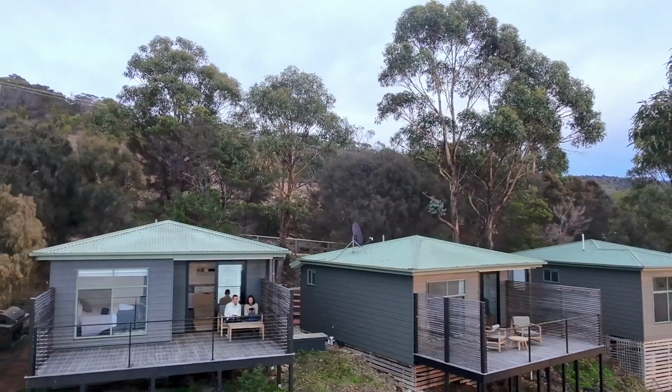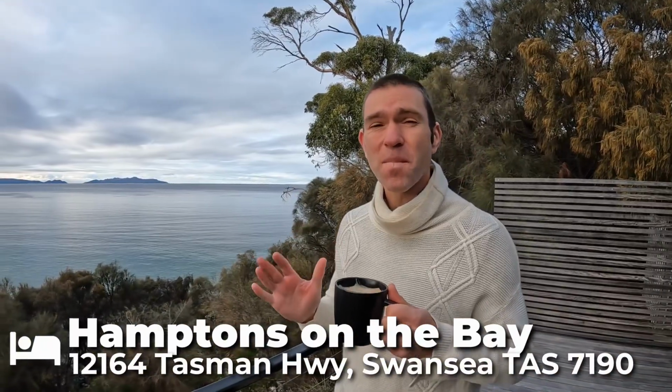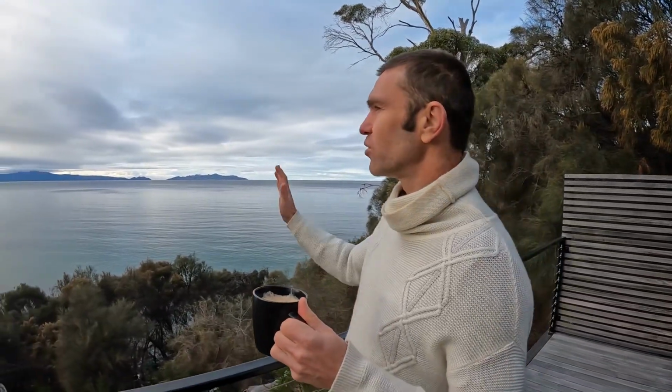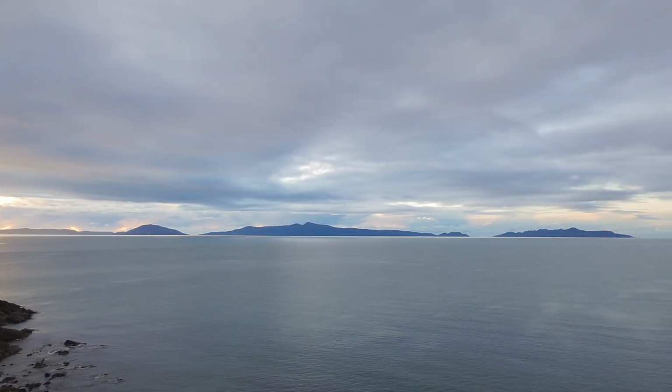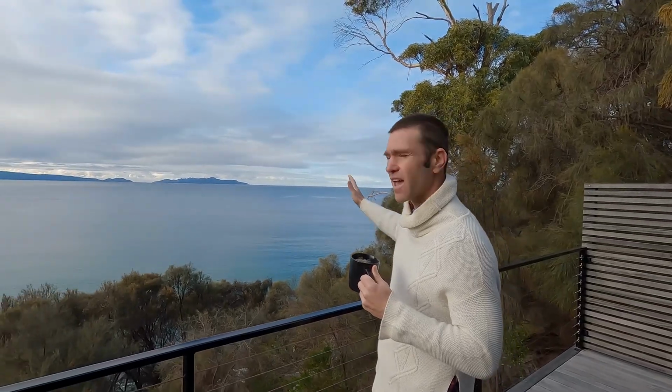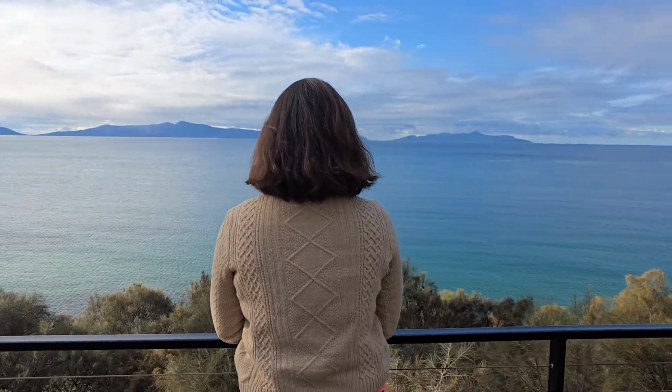I'm having my morning coffee at what must be the best accommodation in Swansea. So we're at Hamptons on the Bay and it is just an amazing spot. I'm overlooking Great Oyster Bay here. You can see Freycinet National Park, you can see Maria Island. It is just magical. It's just a fantastic thing to wake up to in the morning.